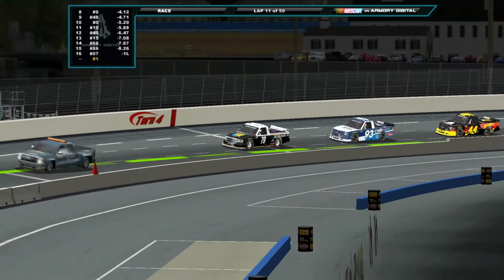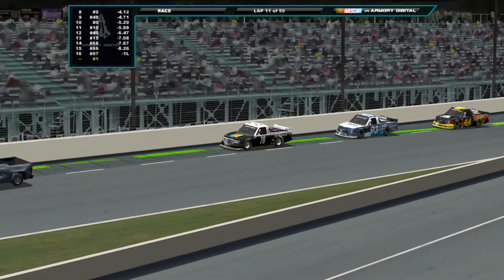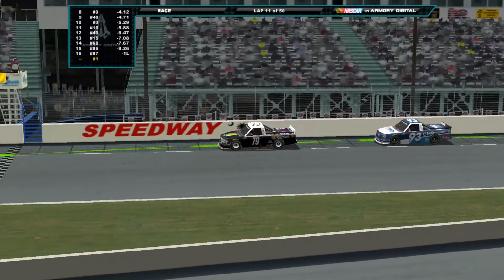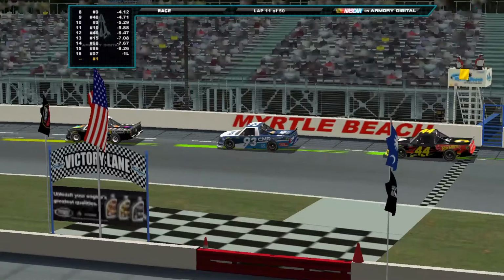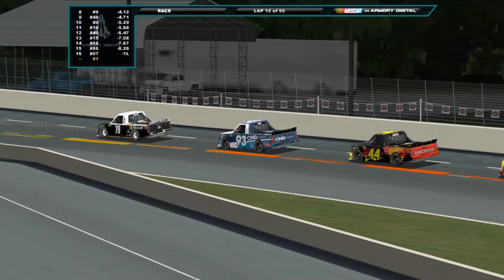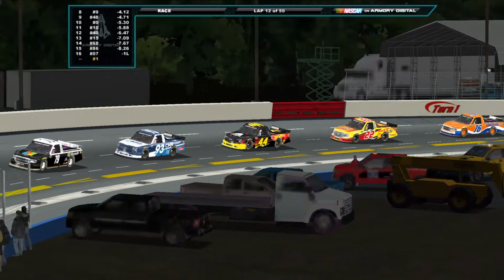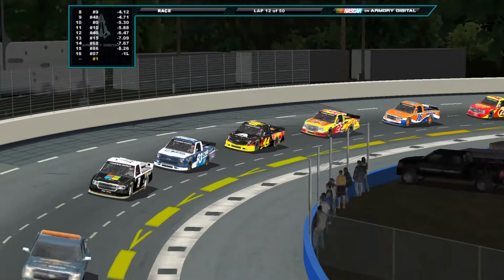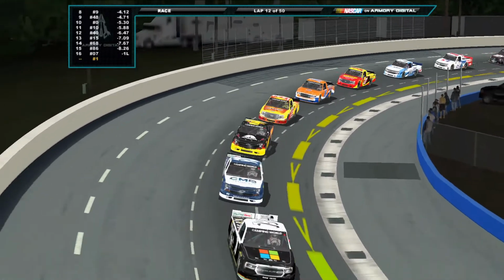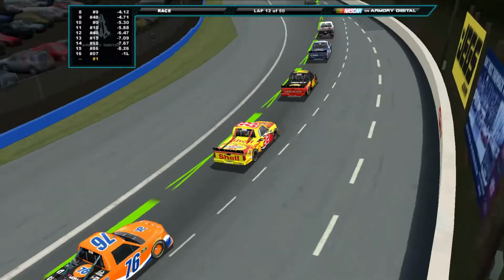Okay, let's go through your top 5. Mitchell Collins in the 79 sits in the lead. Not very comfortably, but he's in the lead. Behind him, the 93 of Devin Fair sits in second. Nathan Orman sitting in third. Good run for him, especially after being taken out by the guy behind him at Vegas.